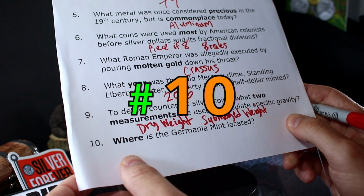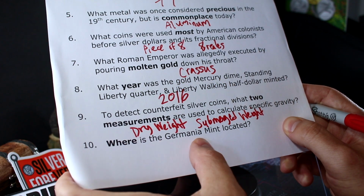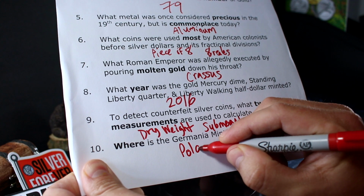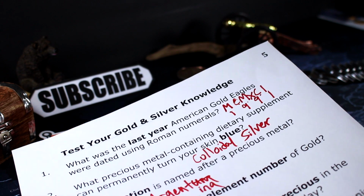And last but not least, where is the Germania Mint located? This is a private mint, and I mean, come on, you're gonna say Germany, but the reality is this mint is located in Poland.